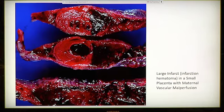So sometimes I just won't even report that as pathologic because it's just part of what happens. But it's abnormal to have large infarcts in the center of the parenchyma, okay? And this one is very large, right? This is a small little disc we see here. There's not that much to it with this large infarct.